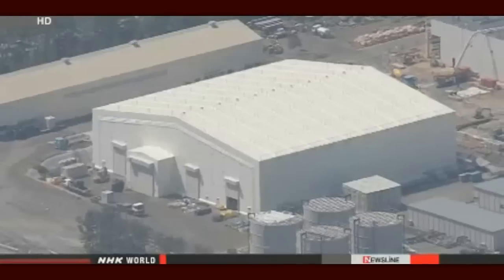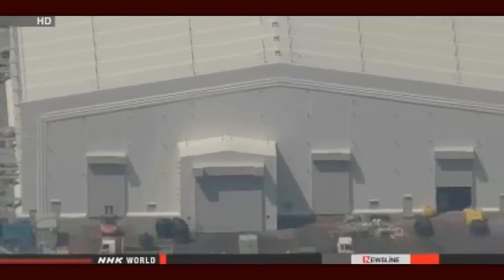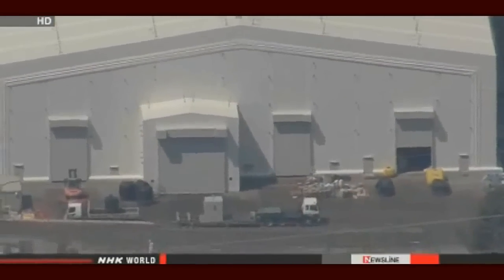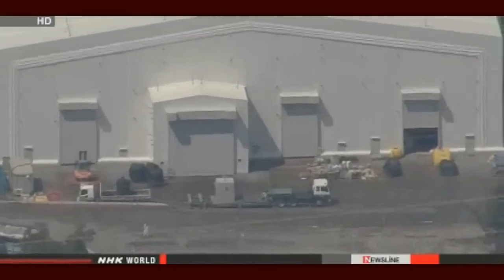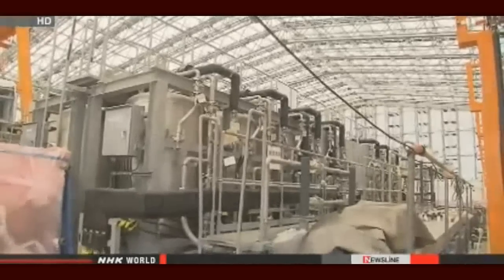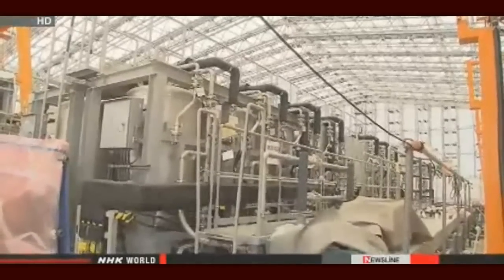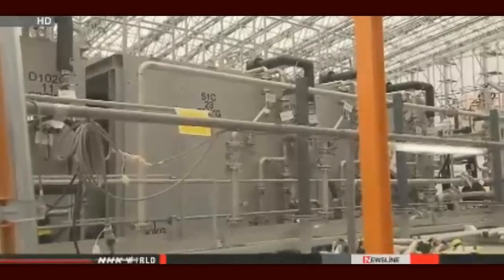They say they made the decision because the system failed to reduce the calcium level in the water before treatment. Calcium hampers the removal of radioactive substances and has to be eliminated before water treatment. The workers suspect that a faulty filter may have caused the problem. The filter is used to remove calcium and other mineral substances.